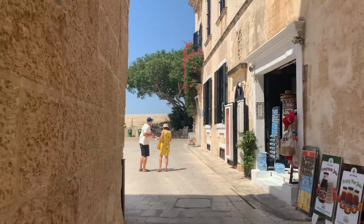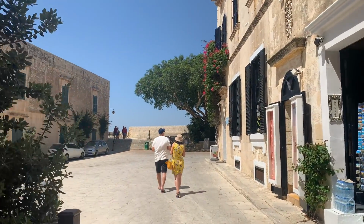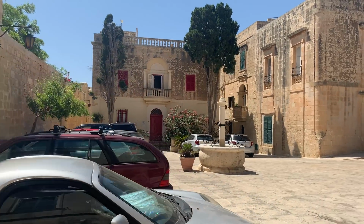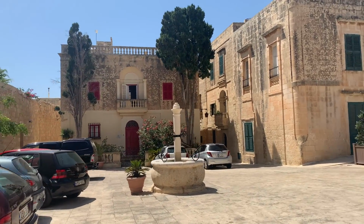So the whole city is mega fortified, with massive thick walls to defend against anyone, well, lots of people who invaded. So now I'll show you how thick those walls are and what you can see from the top of the battlements.